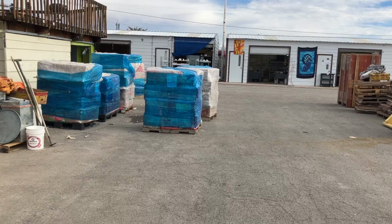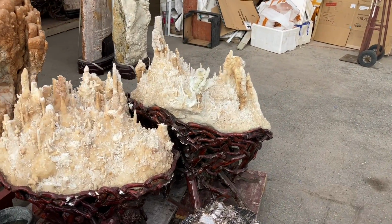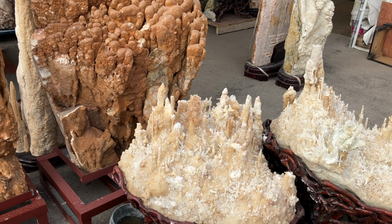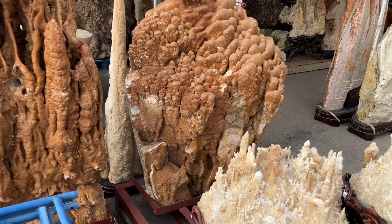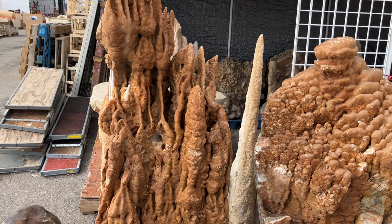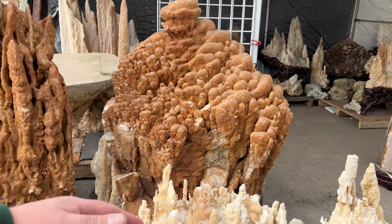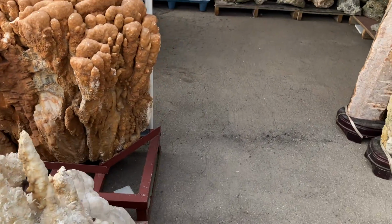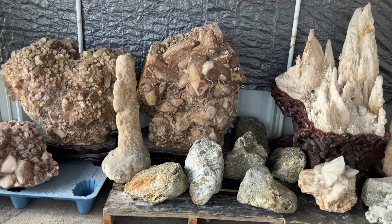So, I was talking to Daniel, the Chinese gentleman, and he did say that he's only been there for a month, so I do think this is the Tyson Wall show. This one I think was the drip one. Don't know my stalactites and stalagmites, but they are super cool.